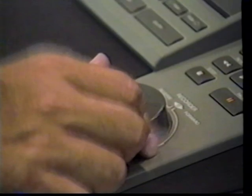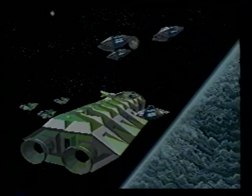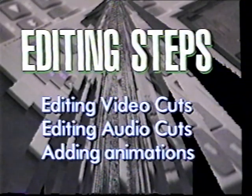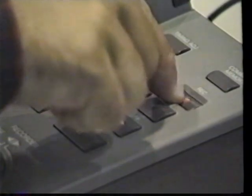The post-production process, which centers around editing your show, can be both the easiest and most complex portion of creating a videotape. Post-production includes a number of steps, all involving the completion of your show after the production phase. These steps include assembling the video and audio portions of the show, adding any animations and/or graphics that may exist, mixing the sound to ensure proper volume and stereo imaging, adding titles to the head and the tail, and creating duplication masters.